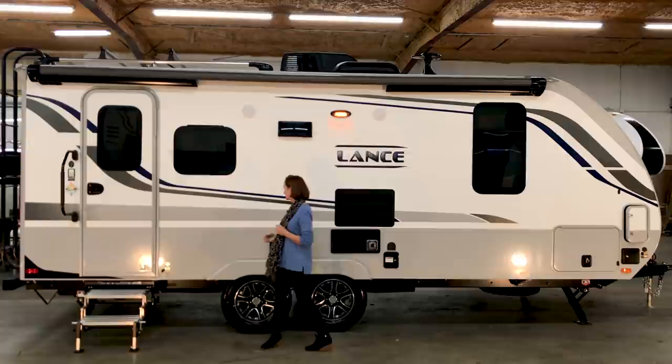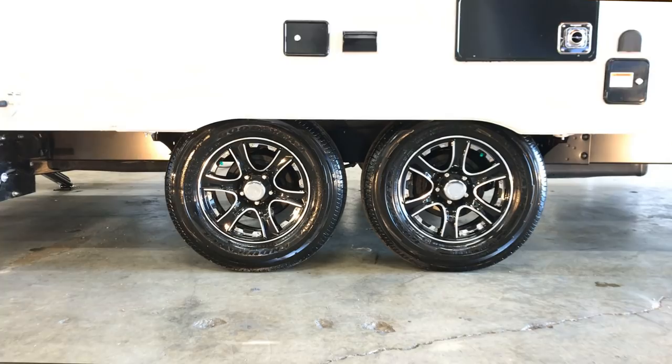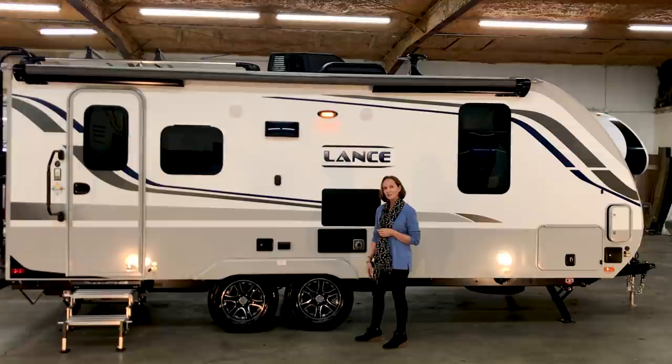I love that. Another change that happened in late 2020 that we should mention, they went from 14-inch tires to 15-inch. Now, Lance uses aluminum wheels with Goodyear radial tires. They're now 15-inch on the second half of the 2020 models.